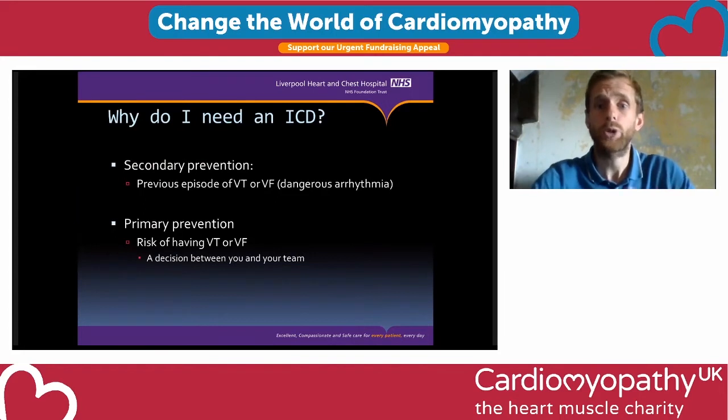So why would somebody need a defibrillator? Secondary prevention: if you've had one episode of a very fast heart rhythm of ventricular tachycardia or ventricular fibrillation, then we want to make sure that a second one isn't as dangerous for you and you have that safety blanket of a defibrillator. Sometimes it's primary prevention. So we identified that there is an unacceptably high risk of having a ventricular arrhythmia and put this in before anything happens, and it's a decision between you and your team.